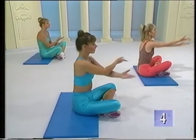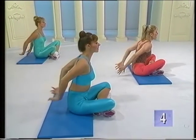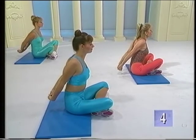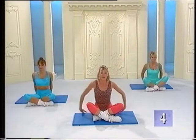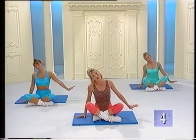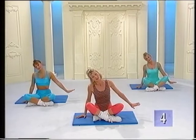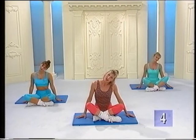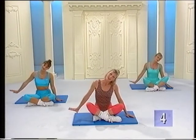Now open the arms, take it all the way to the back, clasp the hands behind, squeeze the shoulder blades together, stretching through the chest and shoulders, and relax, good. Drop the head to one side, push away with the other hand, stretching through the neck. Back to center, drop it over the other side, push away, and hold.